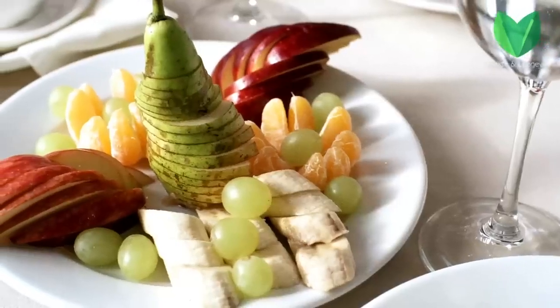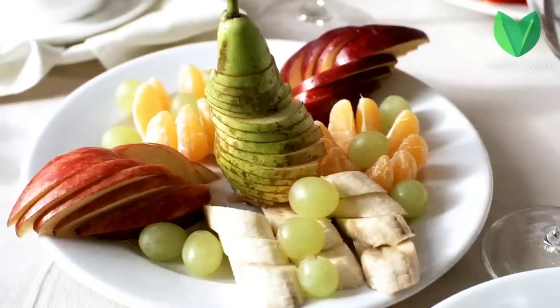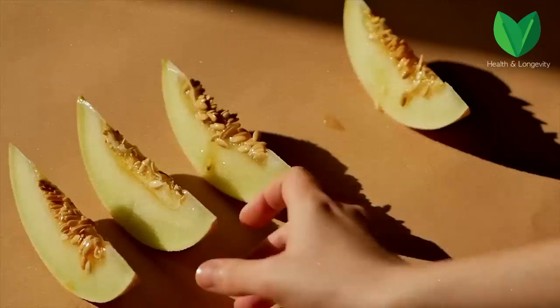It can be apples, oranges, tangerines, hard pears. It is permissible to combine 2 fruits at one meal. If we talk about fruits such as melon and watermelon, then 2 slices of fruit will not worsen the symptoms. But don't get carried away.